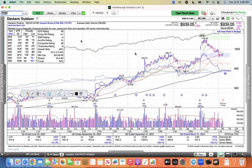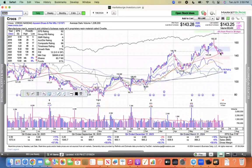Deckers, selling off with those other names in the group. Those are the big kahunas, and Deckers is selling off with it. Crocs, same thing, and no strength here. Married to the 50, squatting there, can't go anywhere.